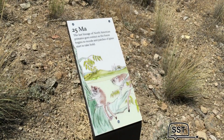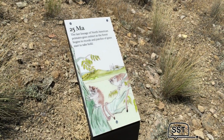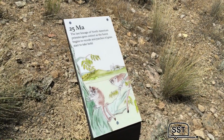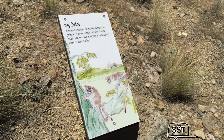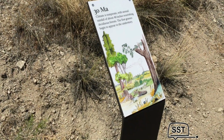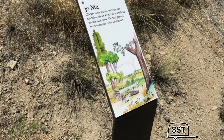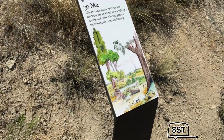We are further back in time, and now the last lineage of North American primates goes extinct as the forest begins to recede and patches of grass start to take hold. Now, climate is temperate, with annual rainfall of about 40 inches, nourishing deciduous forests. The first grasses begin to appear in the understory.